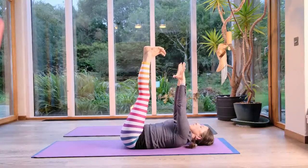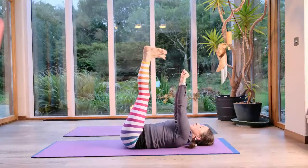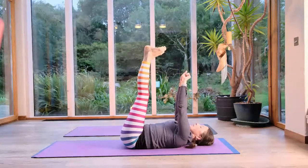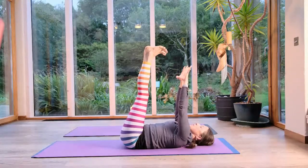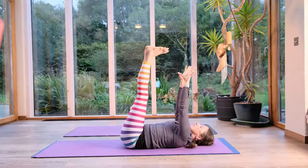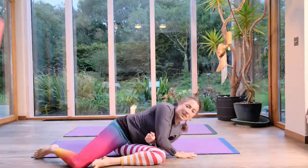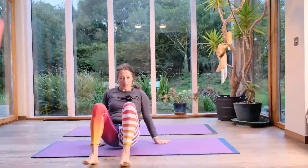Nice. Reach your fingers up and then make fists. Reach your fingers up, open your toes up and make fists out of everything. One more time. Open your toes, open your fists. And lowering down. Nice. Rolling over and come into a seated position. Legs are long in front of you.